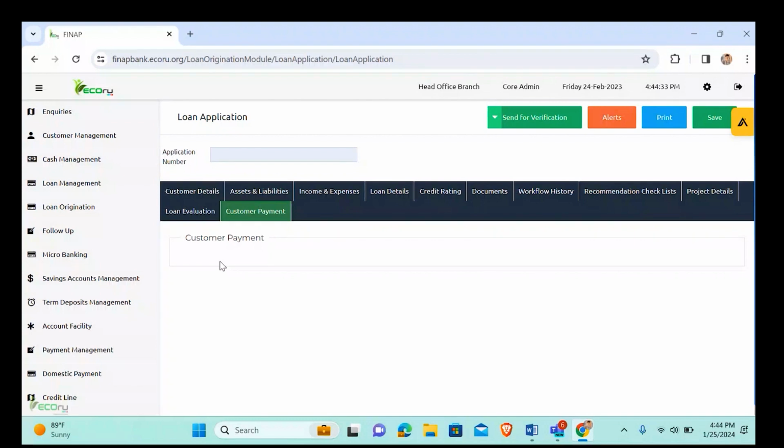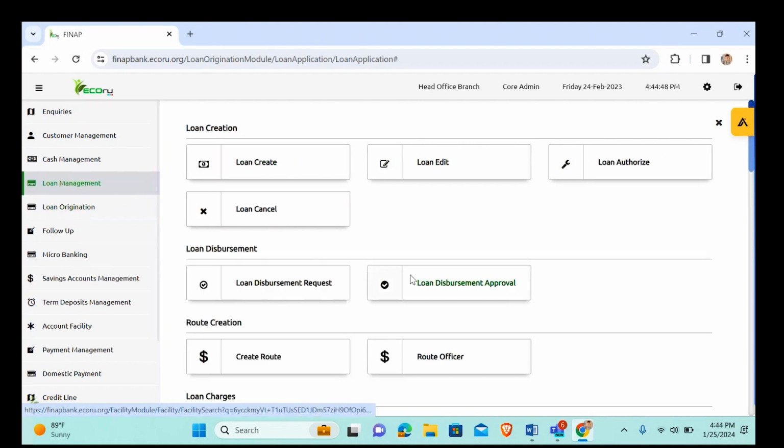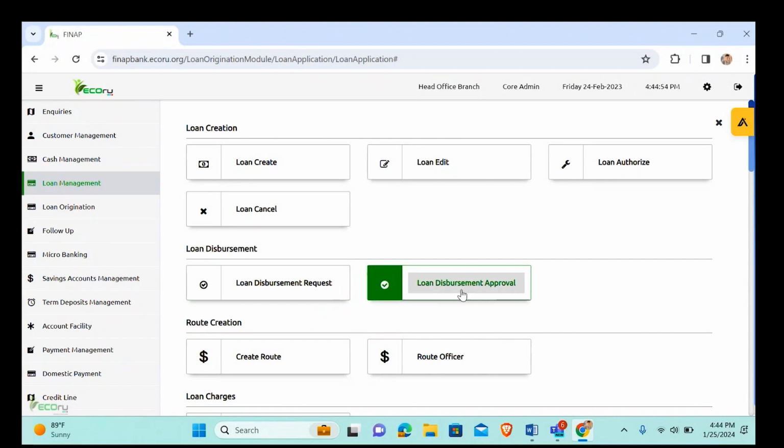Here under the customer payment, if the customer has made any payments, then it will show here. So again, moving from here, once you have created the loan, likewise, it will go through different workflows. With the workflow, once the approval is given, finally it will go under the loan disbursement as a disbursement request, and once that is approved, it will then be disbursed.